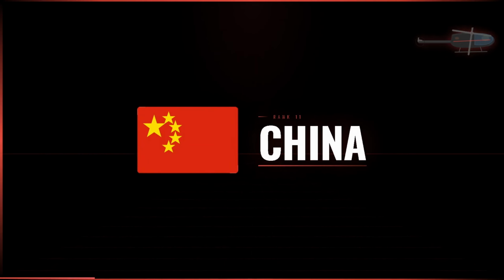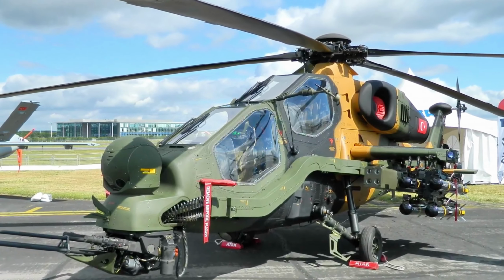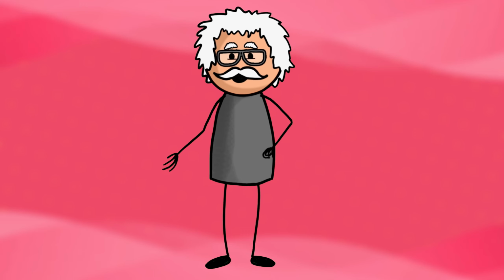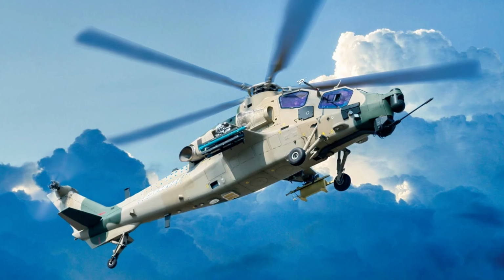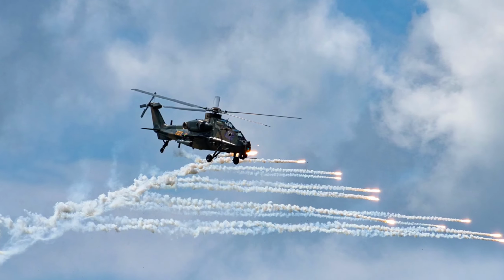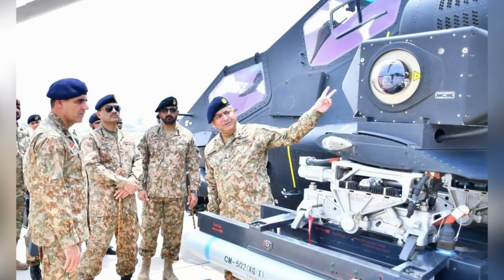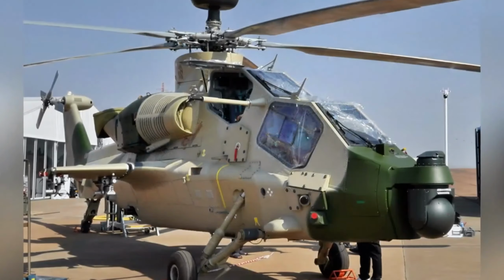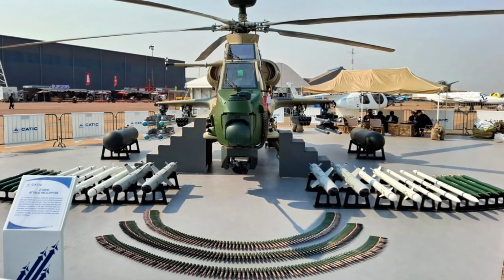And finally, China's Changhe Z10 closes the list at $25 million, making it the most affordable entry here. But don't mistake affordable for simple. CAIC engineered the Z10 with a heavily faceted fuselage coated in radar-absorbent materials, giving it a meaningfully reduced radar cross-section. The fly-by-wire avionics are modern.